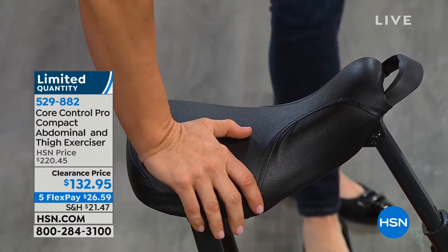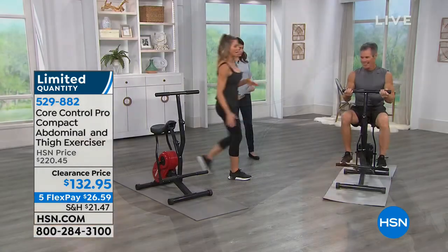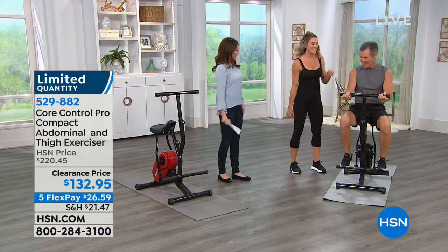So I want to run over to Henry. As I was demonstrating, and talking about legs and upper body, I'm going to use Henry as my model. That's what he is. Model, literally.